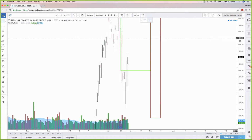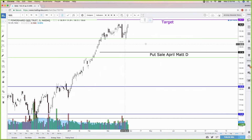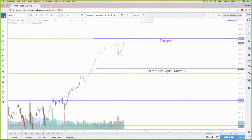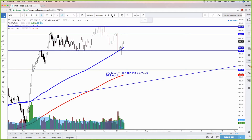My good buddy Dean in Florida has himself a 228.50 put sale on the SPY. Here's the Qs, not too much to talk about in the Qs. Made a little bit of a higher high today. My buddy Matt here in Nashville has a 127 put sale on the Qs. And the IWM, which is the Russell 2000 ETF, also made a higher high and a higher low. A lot of traders are enjoying and reaping the benefits of this 127, 126 bull put spread, credit spread on the IWM, which is well below the 200-something moving average and looking pretty good.